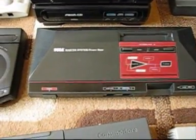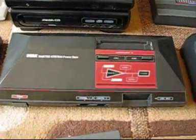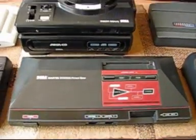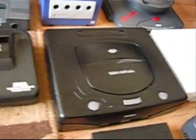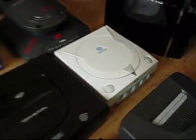Sega Master System. This was the first console, this very one, that I ever owned back in Christmas 1990 when I was only 3 years old. Got some great memories on that. And just to make it complete, I also got a Master System 2 from a couple of months ago. Sega Saturn and the Sega Dreamcast.